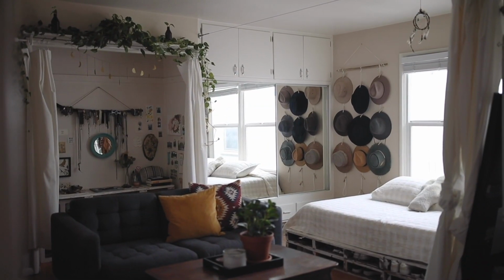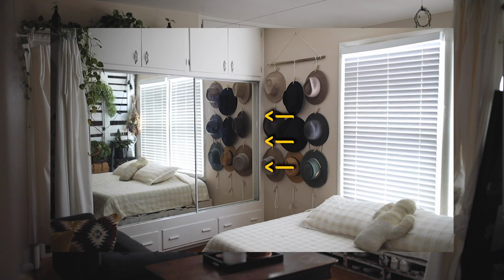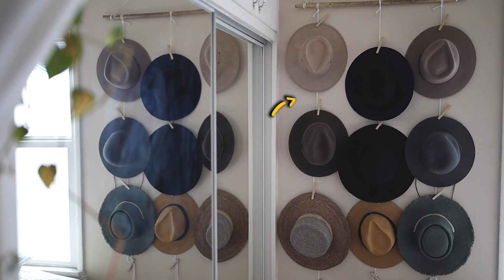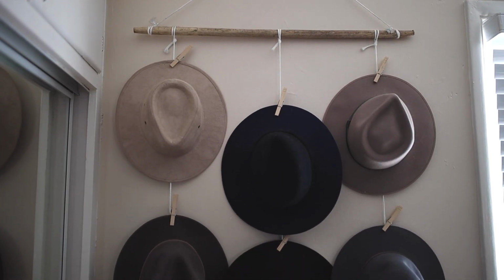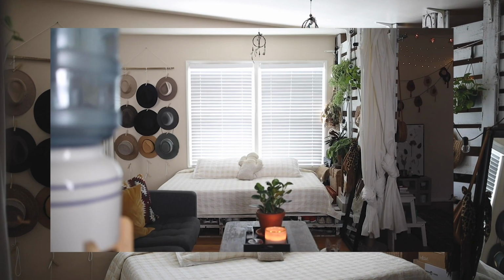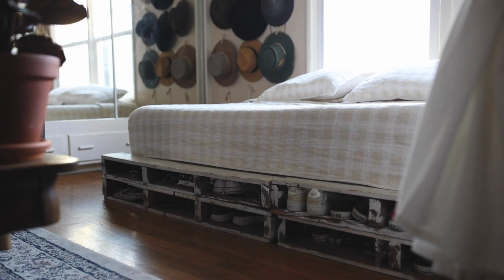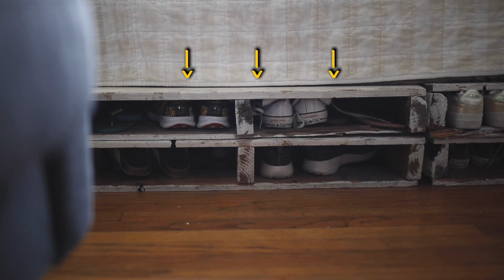Last but not least is the bedroom area. I have a closet tour video already, so I won't get into that, but next to the closet is where I keep most of my hats. I made this hat hanger out of a stick, some rope, and clothespins. Like I said before, the bedroom area is separated from the front door by these wooden pallets connected to the ceiling and the pallets that are holding our bed. We put most of our sneakers and sandals under here.